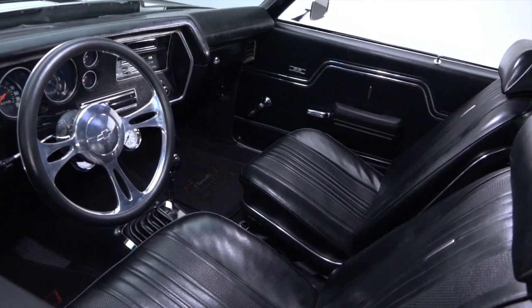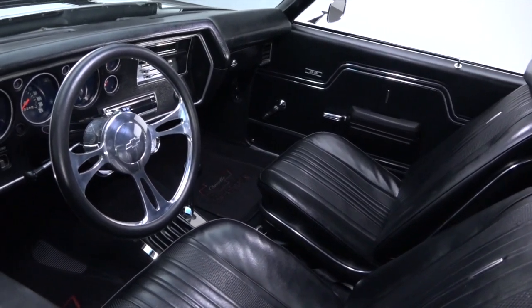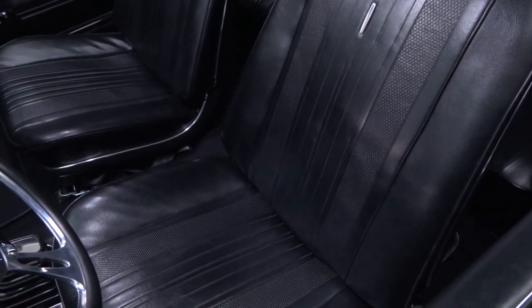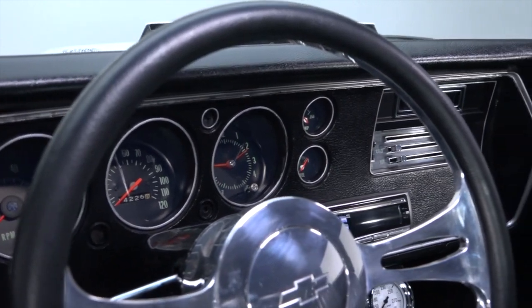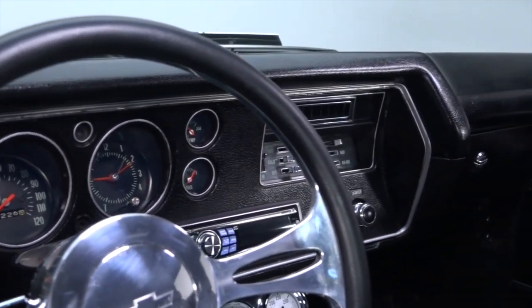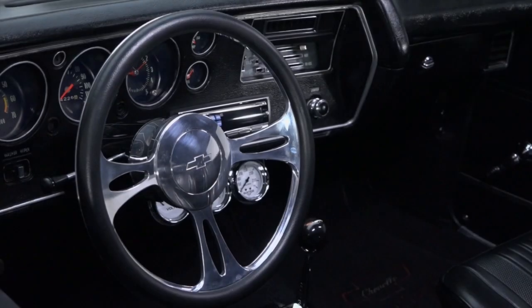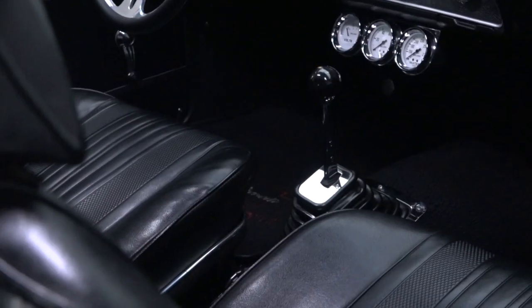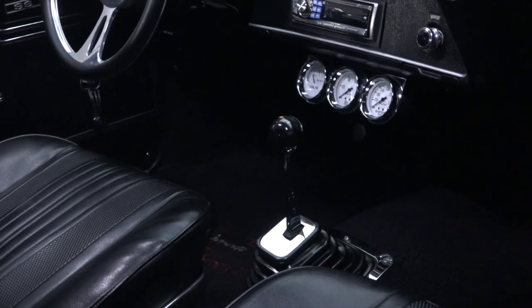Inside, you'll find a black interior that's both attractive and timeless. Tight vinyl buckets are in excellent shape, showing no signs of wear. A classy Super Sport dash hangs deluxe gauges next to modern air conditioning, modern Alpine audio, and a trio of auxiliary gauges. And the driver commands the road through a half-wrap steering wheel and a short throw shifter.